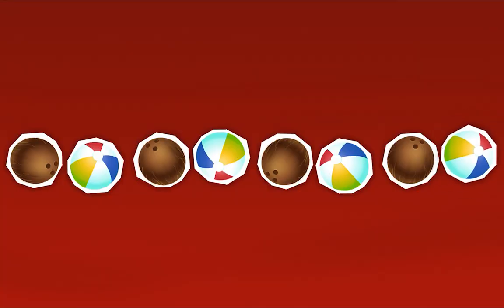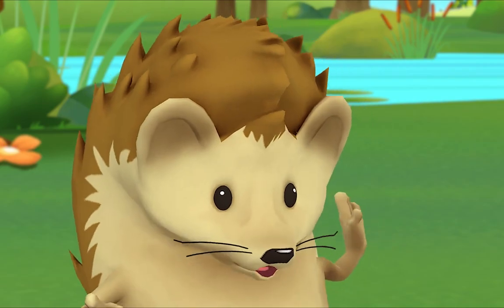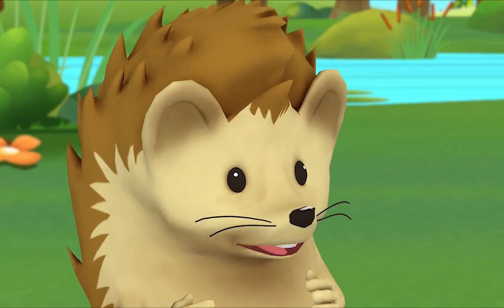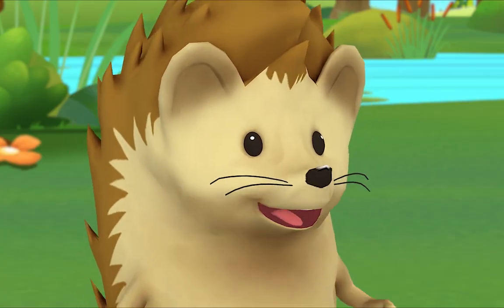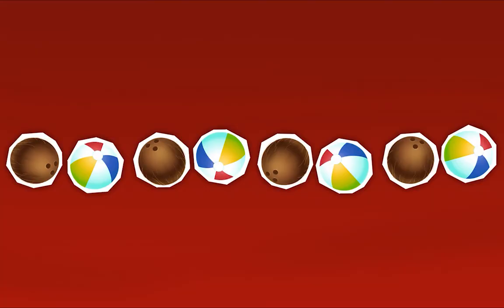A beach ball! Let's say the names of each thing together. Coconut, beach ball. Coconut, beach ball. Oh, I see the pattern. I hear it too. Coconut, beach ball. Oh, can I help you make another pattern? Sure! Let's make another pattern with these same things.